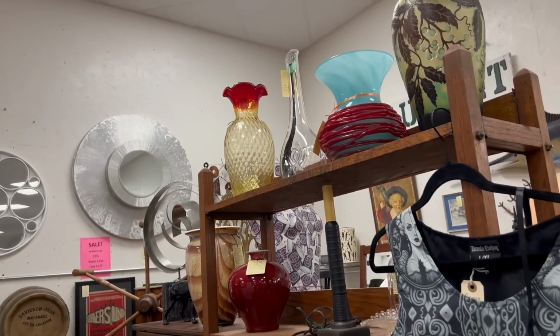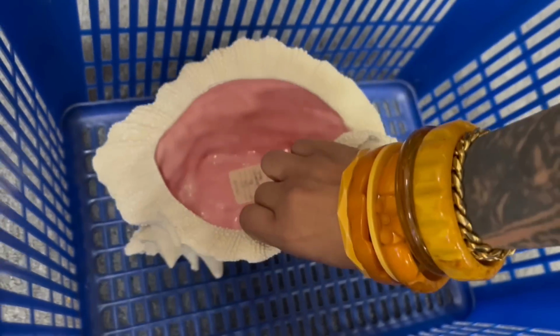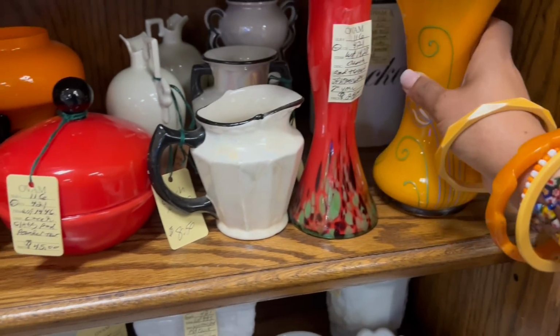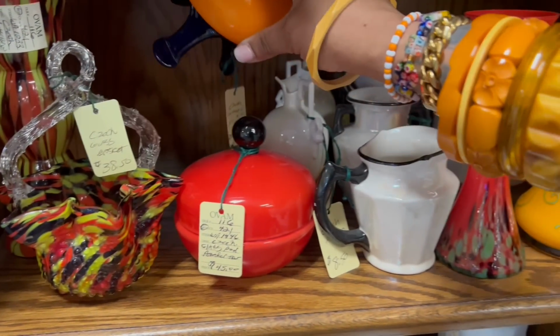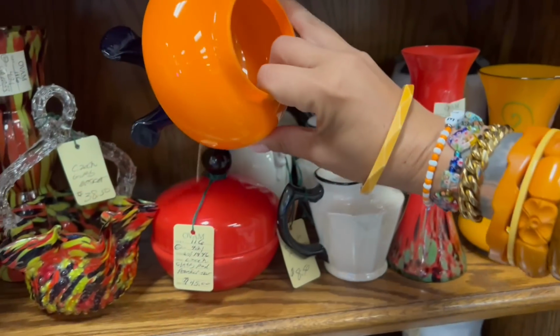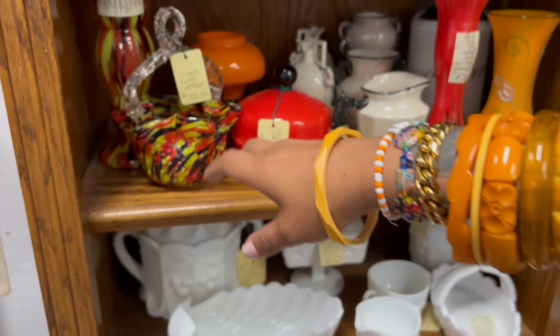This is crazy. I picked up this really fun textured ceramic seashell planter for $7. Now I'm looking over here, $28.50. All check glass. This is the one that's really interesting to me. It's missing the top lid though. Thought it was gonna be black. The jar at $45 is pretty much everything.